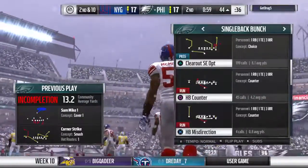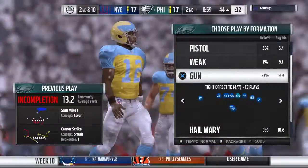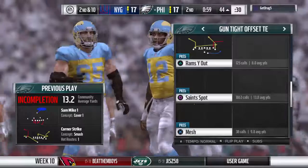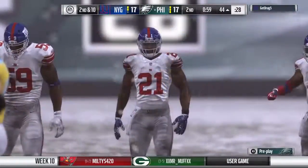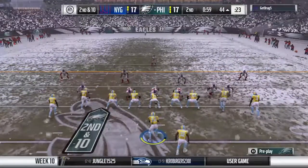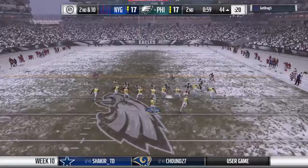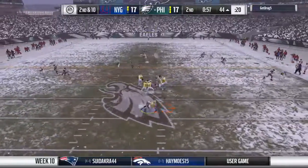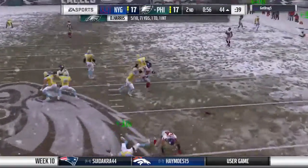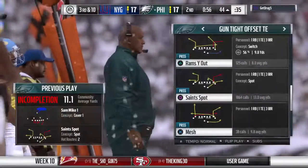Second down. Second and 10, he'll look to throw again. Oh, the ball comes out on the hit, but they'll say it's incomplete. They got pressure there and only rushing 3.